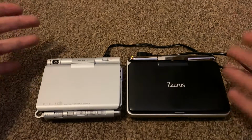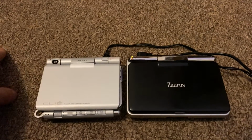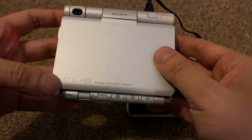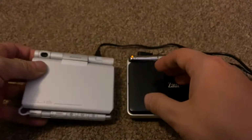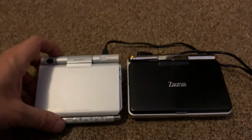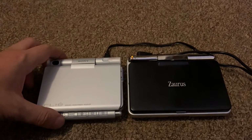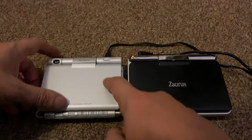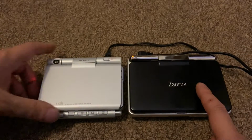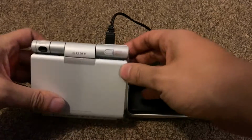Right? So these are two of the coolest ones I have so far. They're both from Japanese companies. This is the Sony CLIE. The CLIE was a line of PDAs that competed with the Palm and Handspring devices back in the late 90s, early 2000s. And this is the Sharp Zaurus. This model is the UX50 and this is the C1000. I think both were released around 2004, 2005-ish.